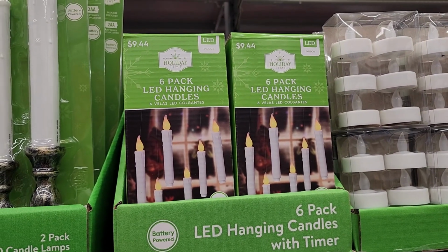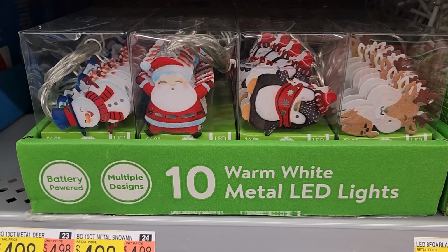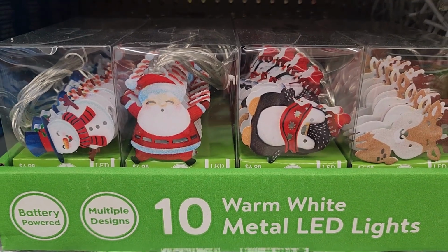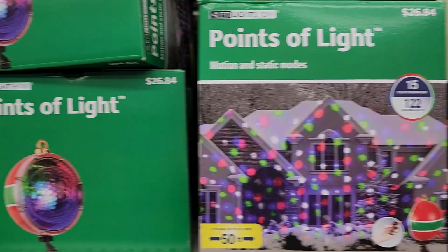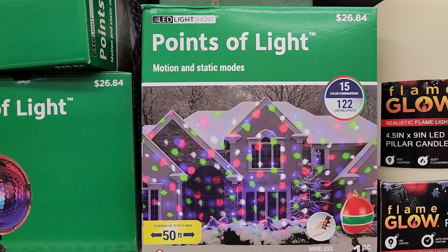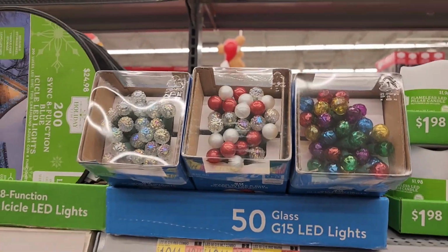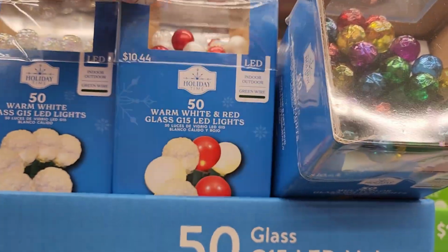A 6-pack of LED hanging candles with timers, $9.44. $5. Really cute little guys here. $26.84. That thing. Motion and static modes. $10.44. And these do look like candy. How cute are they?